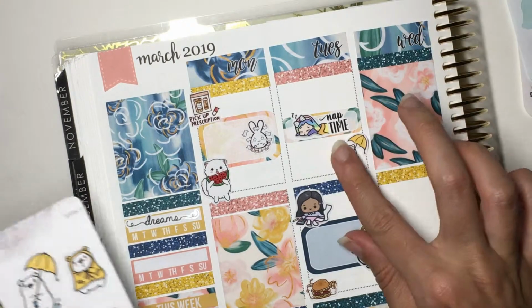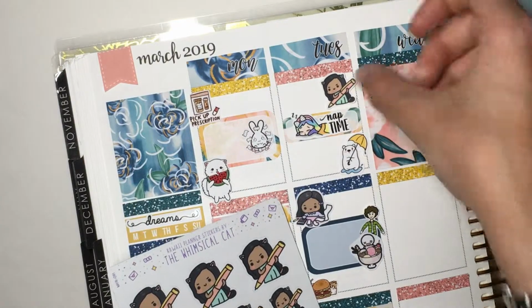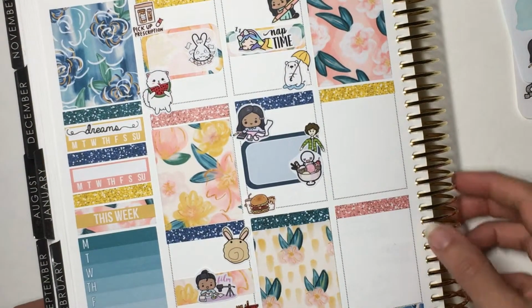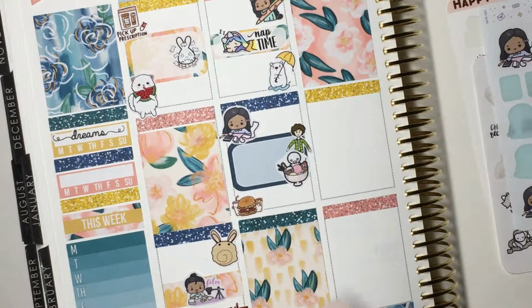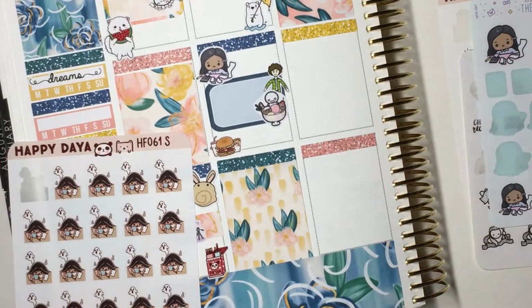So I'm putting down a nap time sticker from Shine Sticker Studio to mark that I had a nap after work, a Whimsical Cat Studio girl holding a pen to mark that I had a short editing project to do, freelance, and then a Grin and Bear It berry sticker. He's so cute, to mark that it was a super rainy day.